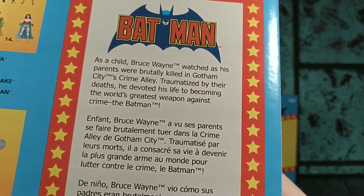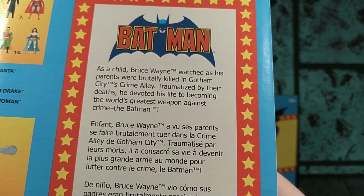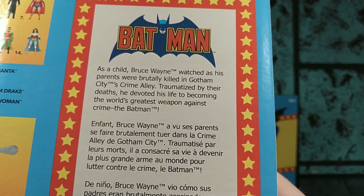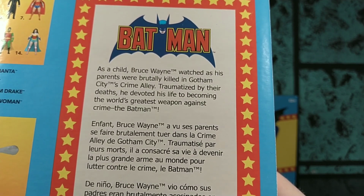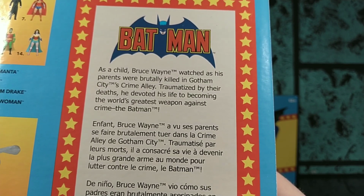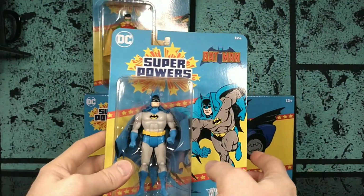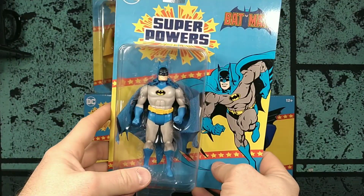And his bio. As a child, Bruce Wayne watched as his parents were brutally killed in Gotham City's Crime Alley. Traumatized by their deaths, he devoted his long life to becoming the world's greatest weapon against crime. The Batman. Yeah, we didn't know that story, right? Yeah, we didn't know that one.